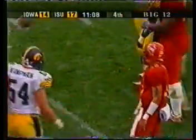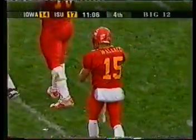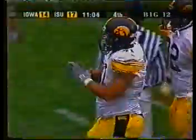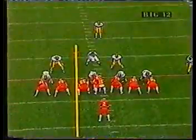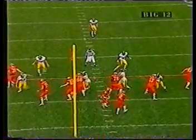Well, Tim DeBrink comes inside, number 91. He's going to get the feet of Seneca Wallace. Just beats everybody up front. Nobody can handle him. You see the knee go down there on the ground, so he is down. Good call by the official.